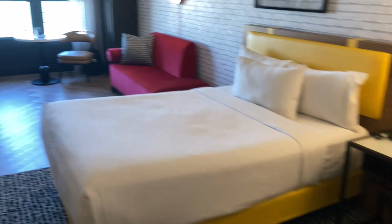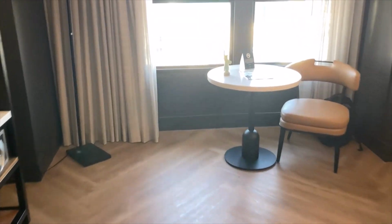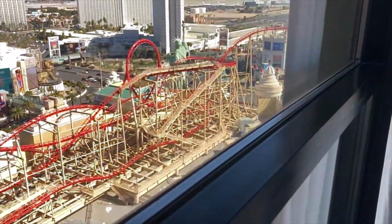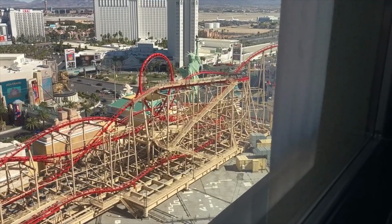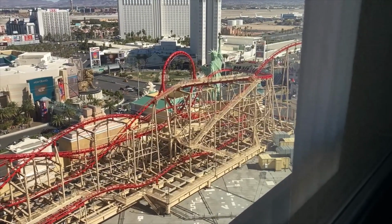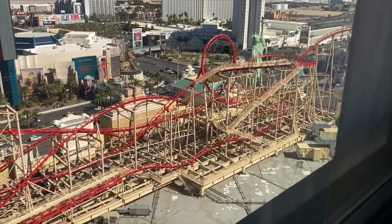And since I do hear the coaster going by, let's get a look at it in the daytime. Before I will get a daytime shot later as well. A couple other things I wanted to add is, especially if you're coming here for a Vegas Golden Knights hockey game or an event at T-Mobile Arena, this might be the best place to stay as it is so close by.